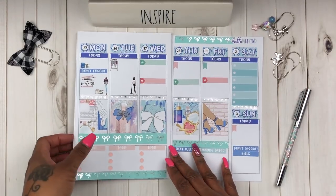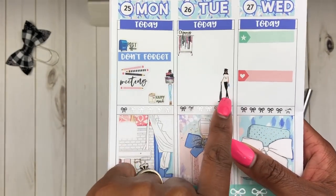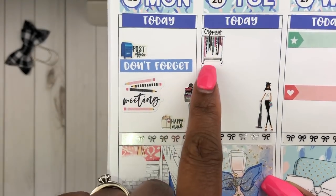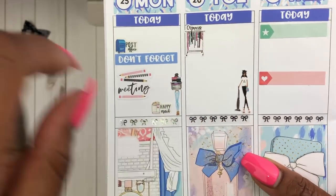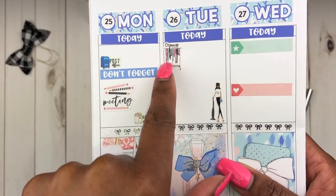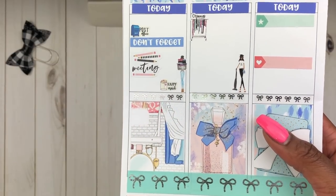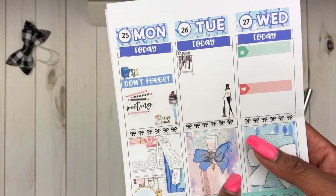Oh, and these cute stickers, I haven't used these in a while, but these cute stickers are the girl that's cleaning. She's got the vacuum and the Windex, and then the girl with the half bun and her laundry basket, and the rolling, I forgot what you call this thing, wardrobe thing. You can organize, because I gotta organize my closet, you guys. So these stickers came in handy, and these stickers were from, I want to say, Pink Sunshine Designs. Yes, Pink Sunshine Designs, and I believe she's on Etsy, but I'm not sure.